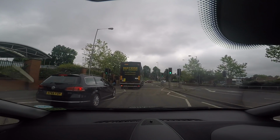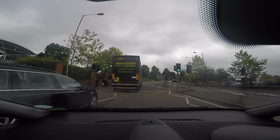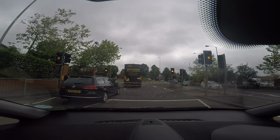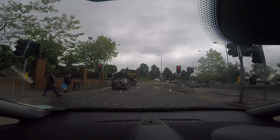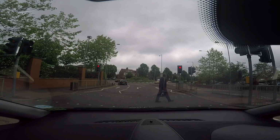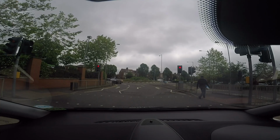And again, it's just having the planning, the anticipation, and allowing other road users to do what they want to do. You see, that was quite legitimate, what that lorry did there. Although he was straddling two lanes, he didn't have much choice. But there we go, there are those options again for me.